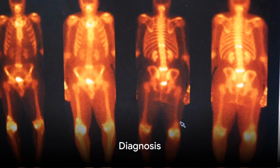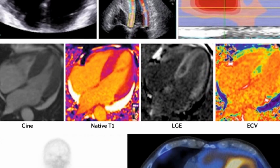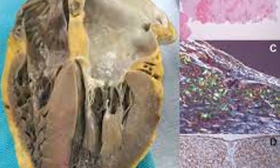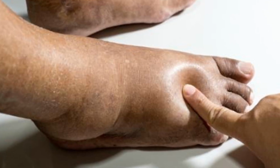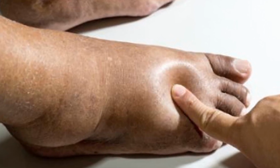You may not experience symptoms of amyloidosis until later in the course of the disease. Symptoms may vary depending on which organs are affected. Severe fatigue and weakness, shortness of breath, numbness, tingling or pain in the hands or feet, swelling of the ankles and legs, diarrhea, possibly with blood, or constipation.